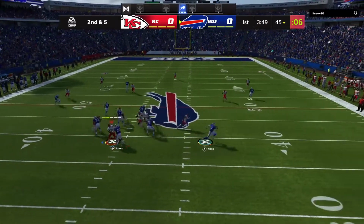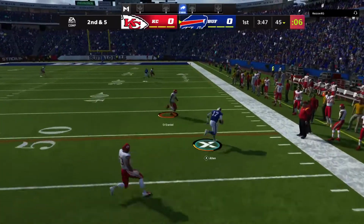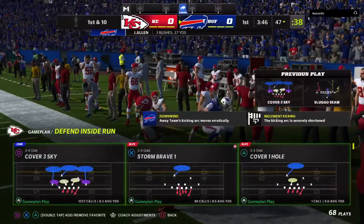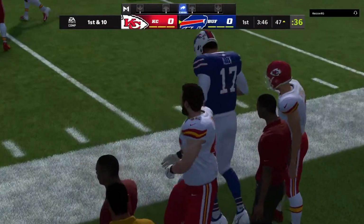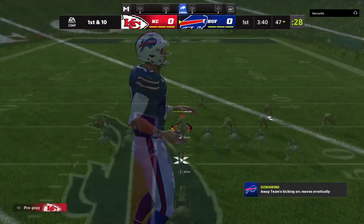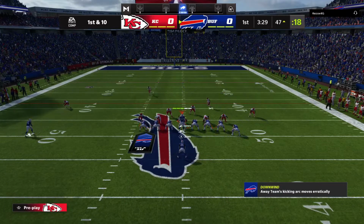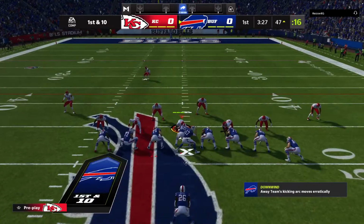Here's Allen, eluding the pressure right. And he's able to take it across midfield before going out of bounds. Well, that's a nice job right there. He's looking downfield, but with no one open, he takes off and tries to run for it. He gets to the sidelines and gets out of bounds with a 1st down.